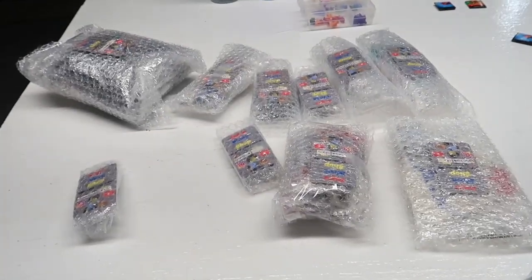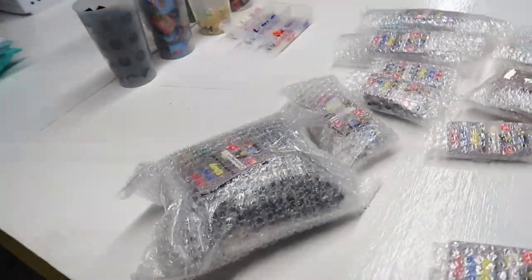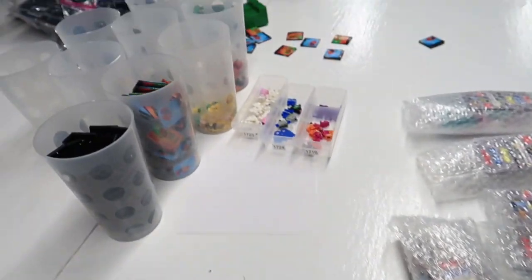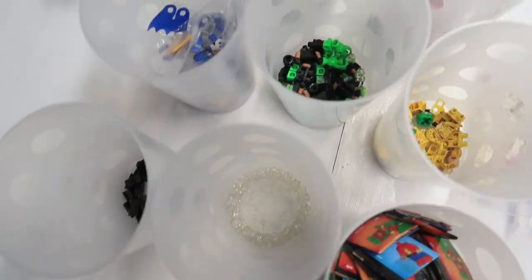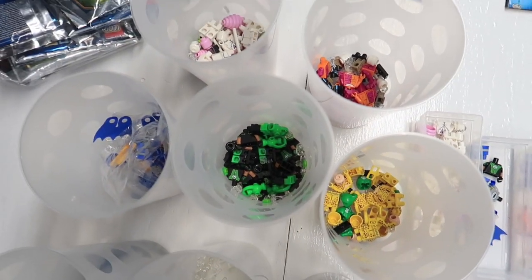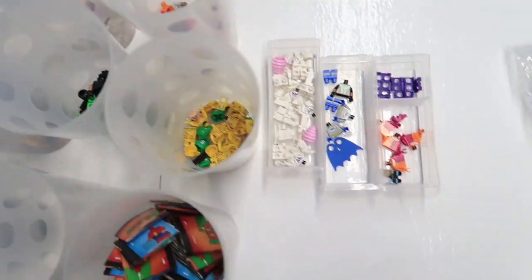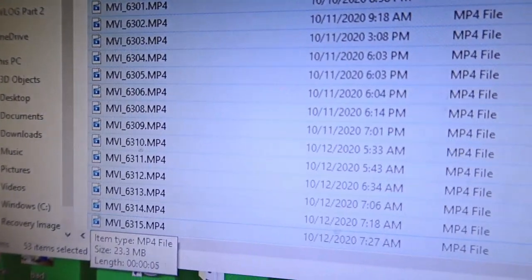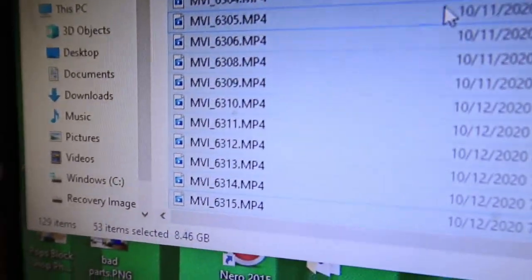There it is, gotta get the shipping labels done. Gotta weigh a couple of them, I think it's just this one. Then I gotta get to these. I got 5 of these left in the DC superhero CMFs. I gotta get them listed. Alright, I figured out my vlog situation.